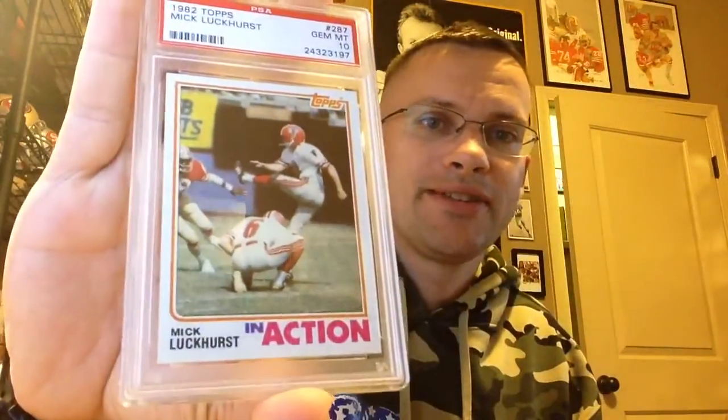'82 Kellen Winslow in action. Just love the look of these. I love the All-Pro ones too. Just sharp looking cards. Doug English. There's the Gradishar, Broncos. Elvin Bethea, the Hall of Famer. Eddie Murray. Dario Harris from the Dolphins. Mick Luckhurst from the Falcons in action. That one's a low pop.